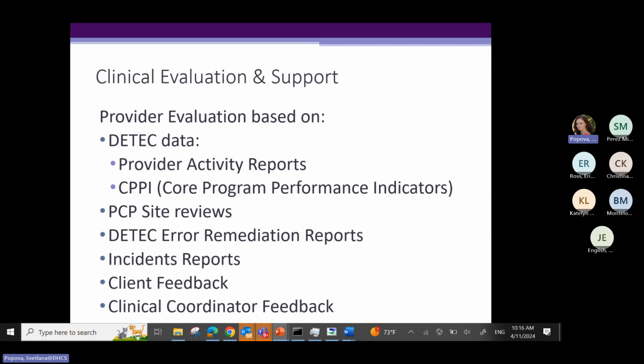Another evaluation that is very important that we're going to re-implement, because that activity was on hold during the COVID and post-COVID time, is the provider site reviews. And again, hopefully we will base whether or not a provider needs a site review on DTAC data, the provider activity report, and CPPI. And if we see a lot of deficiencies in a certain provider, then we may decide that this provider needs to have a site review and more training and more support.